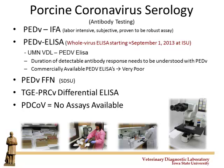It's very labor intensive, it's subjective, it's one person on a microscope looking at one well at a time, this kind of thing. And so there's been efforts to try to get some ELISAs, some based on proteins and so on, and those have been definitely okay, but they don't last very long. The immune response goes away so fast that it's really a fairly short window. And so what we've been working with, and just getting ready to launch, is what's called a whole virus ELISA. And basically it's an IFA in an ELISA format, if that makes sense.